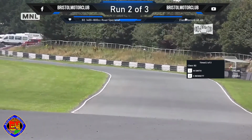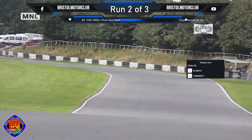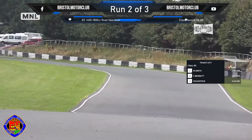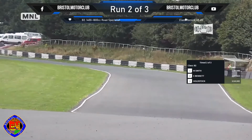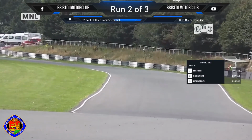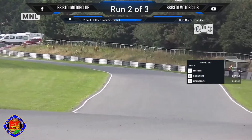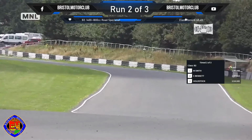Chris Bennett has put in a 67.61, which is reasonably close. I'm sure Mike will be a little bit worried about that. Graham Holdstock is in third place on a 74.24, also improving.